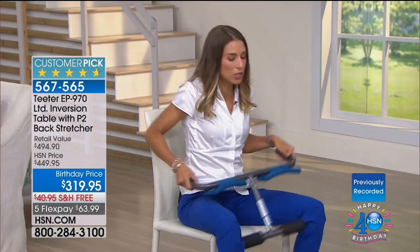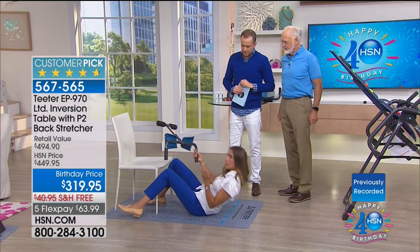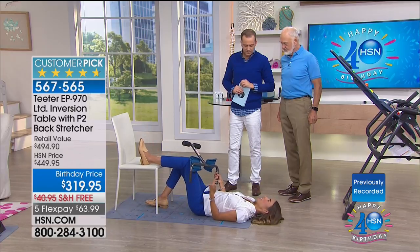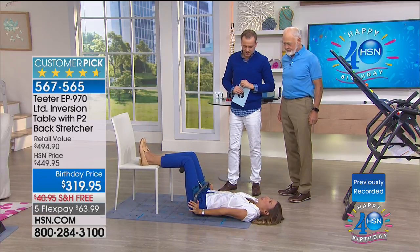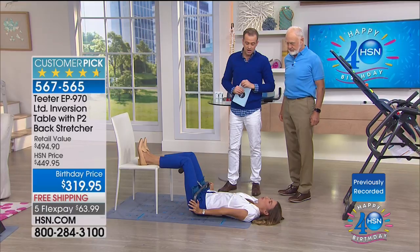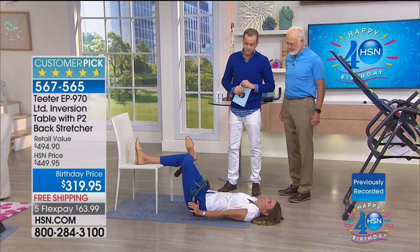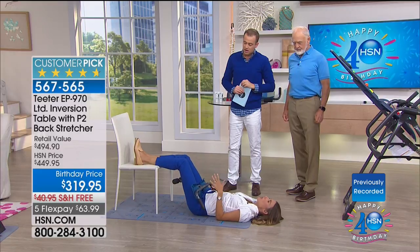So I'm doing it in a chair. This is one level of stretch. I'm going to show you, you can actually go down to the ground, and I want to tell you, you can do this in your bed. Just lay down in bed, put this here, and push, and you can feel the whole lumbar spine opens up. You can feel it stretch out. You can do little things like this to get deeper into the hips. And it's just a great tool.